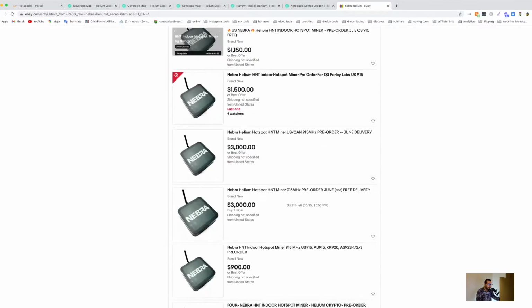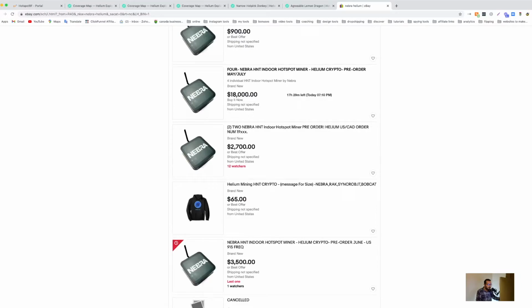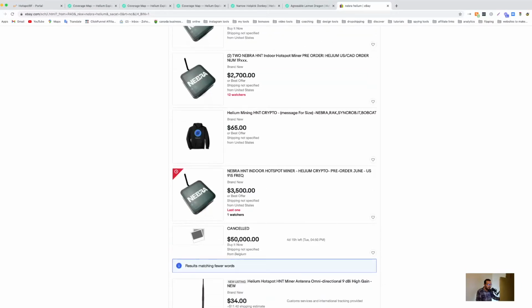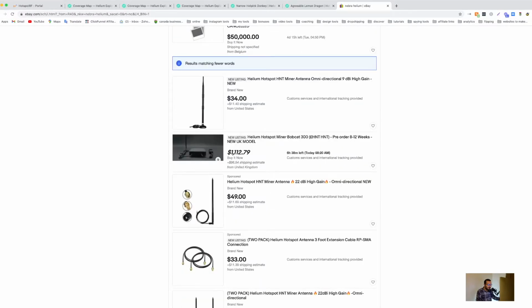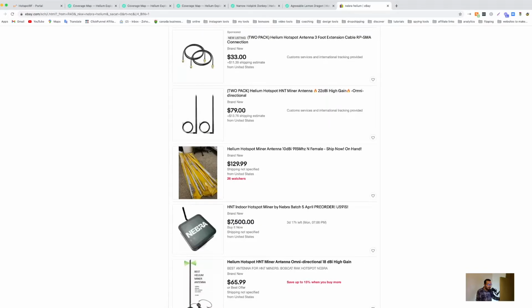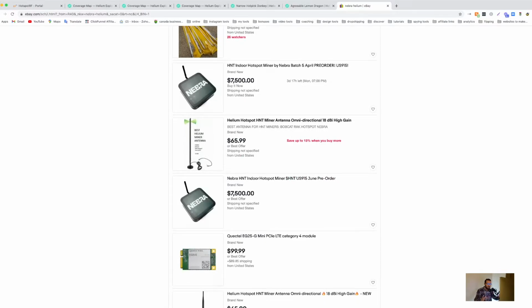So actually, this guy is selling it for $18,000 for Nebra, for the indoor one by Nebra. Okay, so each one's $4,500. Helium mining crypto, $50,000, cancelled. Pre-order US 1915, $7,500, brand new. Anyways, who cares? You just get the idea.